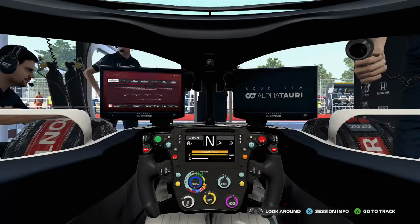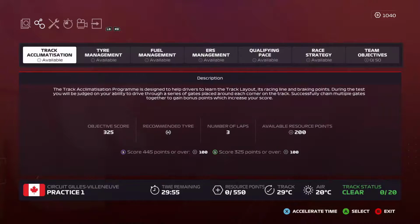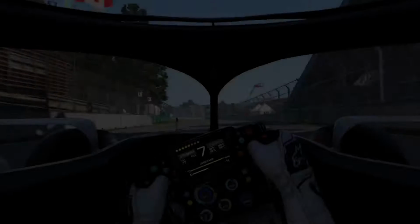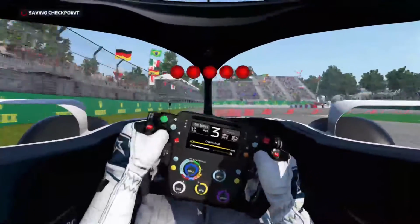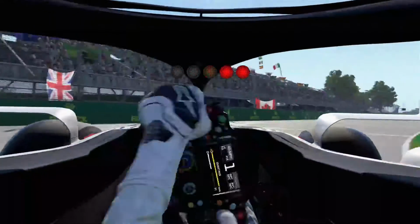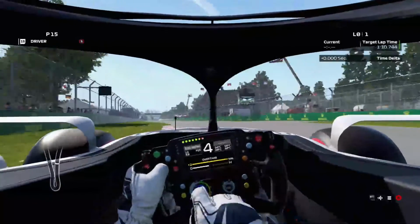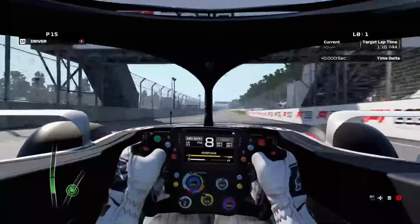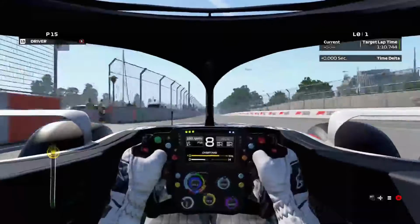Right then, in the car here. Alright, thanks, Jeff. So 13th is our objective. Hopefully we can get up there. Hopefully we can get into the top 10 and put in a good result. But let's see how this goes. Pretty intrigued to see how I race here, just because I haven't driven in this car yet.